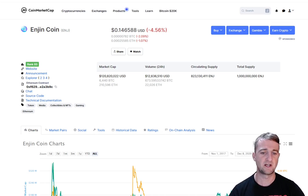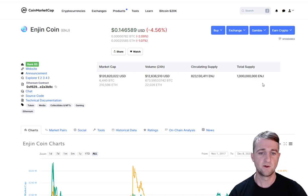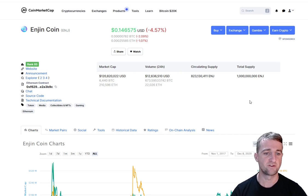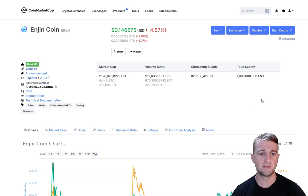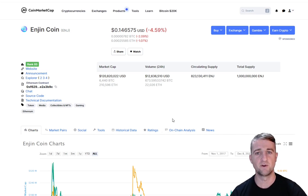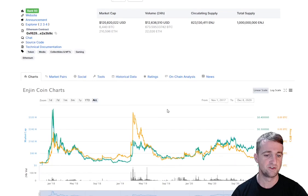So we will start off on CoinMarketCap and run over some of the key stats first. Enjin Coin, ticker ENJ, is currently ranked 93 out of all cryptocurrencies. It is worth noting that it is on the Ethereum network. Our total supply is 1 billion ENJ, and out of those in circulation we currently have around 823 million. We are getting a 24-hour volume of $12.6 million, and the market cap today, which is the 8th of December, is $120 million.